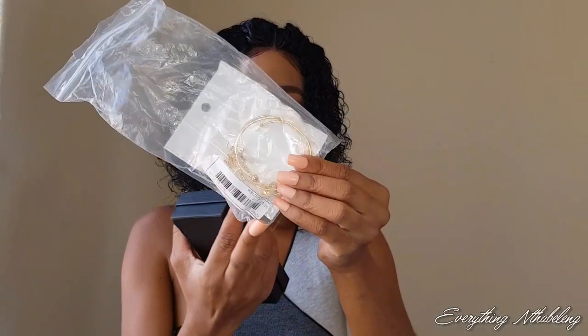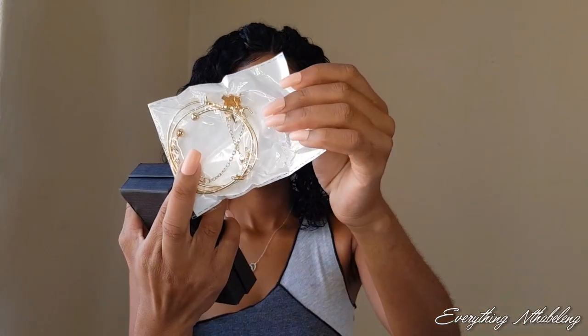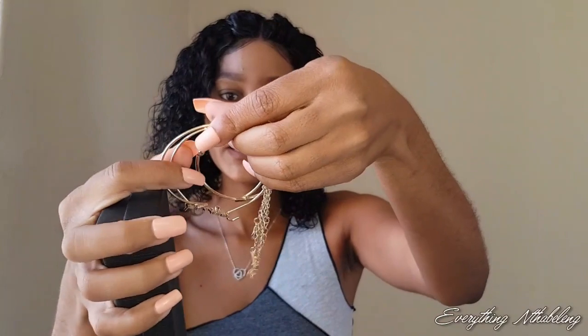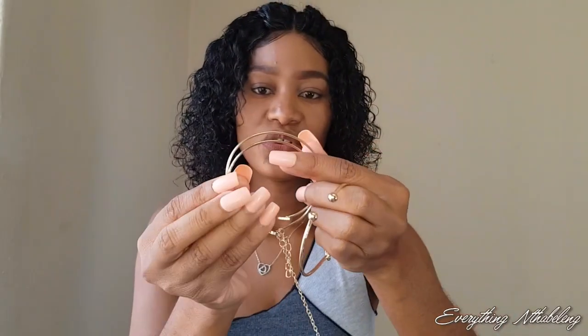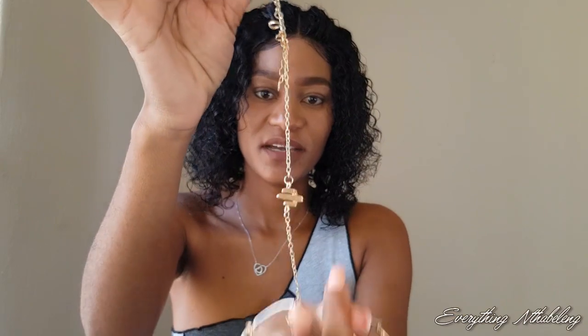Okay, next, the next item I got is this watch, guys. It's like a bracelet. It's like three bracelets. I could get gold or rose gold, but yeah, this is how it looks. This is how they look.